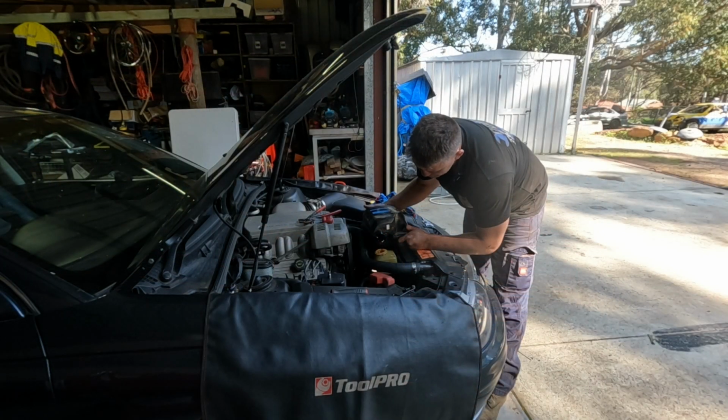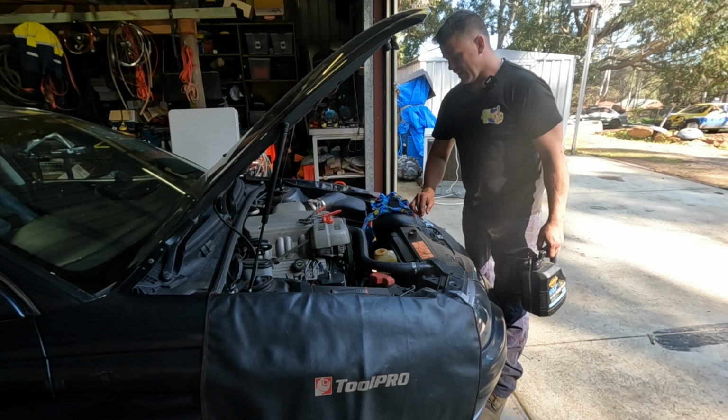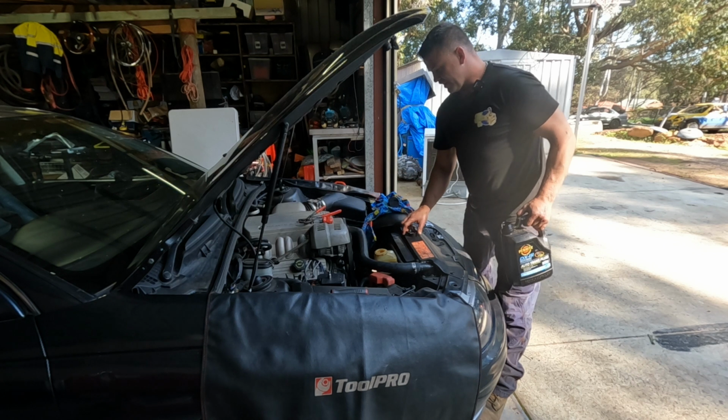Now I'm just topping up the reservoir with some transmission fluid, some Dexron 3, and because I haven't drained the whole system, I'll just fill that up, and we'll turn it over a couple of times and make sure the steering's all good. I've also replaced all the pulleys on the front of the engine.